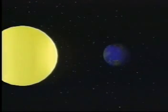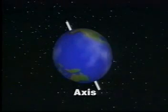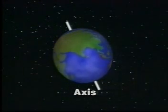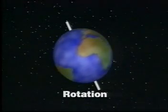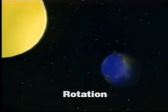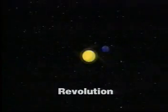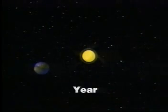The Earth is constantly in motion. It is continually spinning on its axis, an imaginary line running through the center of the Earth, from the North Pole to the South Pole. This motion is called rotation. At the same time the Earth is rotating on its axis, it is also traveling around the sun. This second movement is called revolution. The amount of time it takes for the Earth to make one revolution around the sun is called a year.